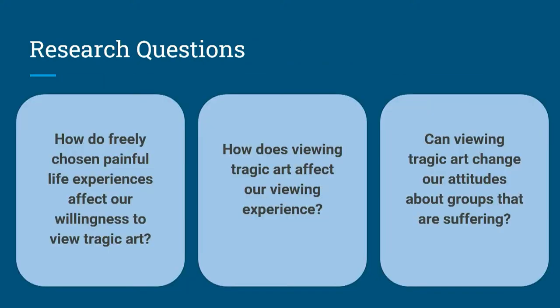So this leads us into the three main research questions that my thesis is trying to answer. First is, how do freely chosen painful life experiences affect our willingness to view tragic art? The second is, how does viewing tragic art affect our viewing experience? So for example, are we more moved than usual? Do we experience both positive and negative emotional affect? And lastly, can viewing tragic art change our attitudes about groups that are suffering?